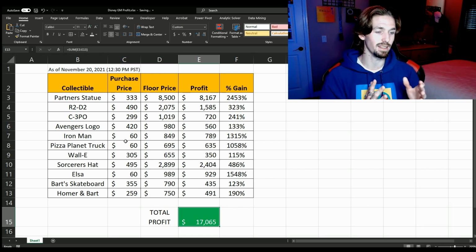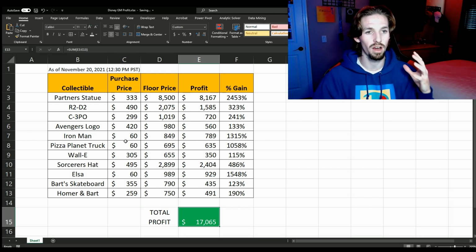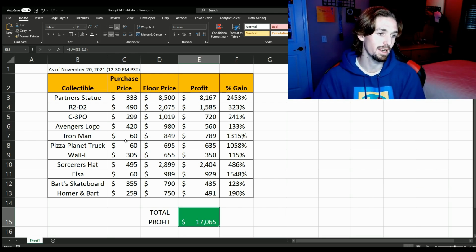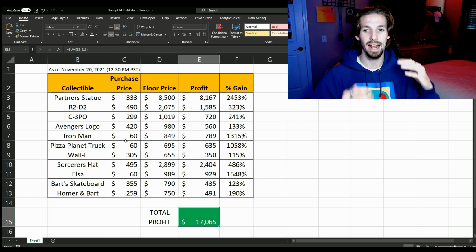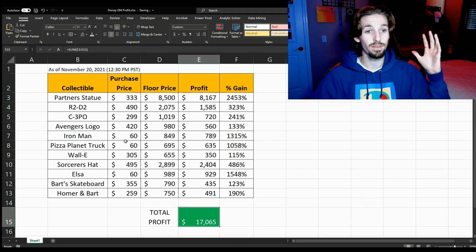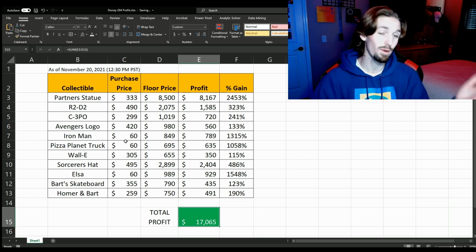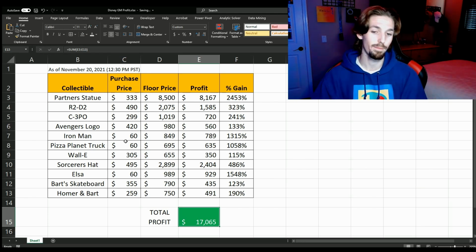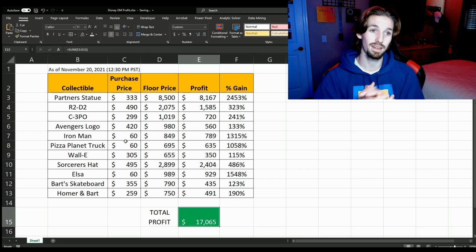I just believed in these so strongly, and I knew that after they dropped, they were so severely undervalued for what they were going for on the market, and just the direction that VeVe's going, the direction NFTs are going, and how significant these collectibles are for so many reasons. I felt very, very confident making these investments. And as you can see, I would say it paid off. I don't know what you guys would say, but in my opinion, 17K in a week, that's profit. So 17K in a week, I'm not gonna complain about that at all. And I'm very, very happy with that.